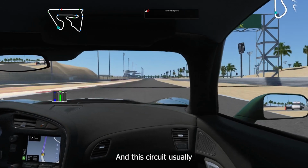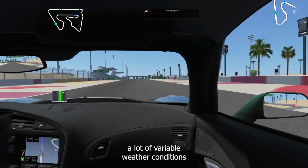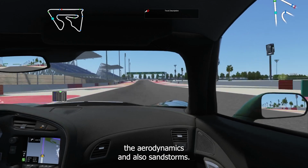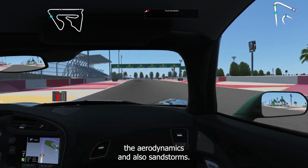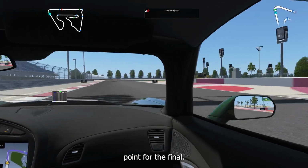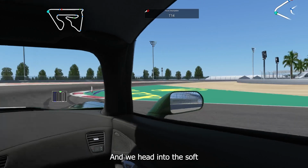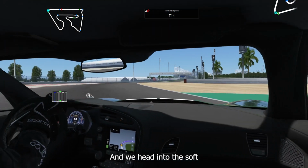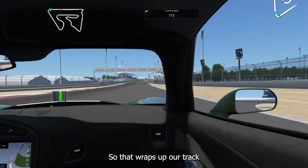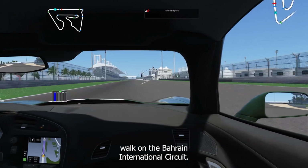This circuit usually has quite a lot of variable weather conditions, from wind, which can affect the aerodynamics, and also sandstorms. Now we approach the final DRS detection point for the final DRS straight, which is the third, and we head into the start-finish straight over here. So that wraps up our track walk on the Bahrain International Circuit.